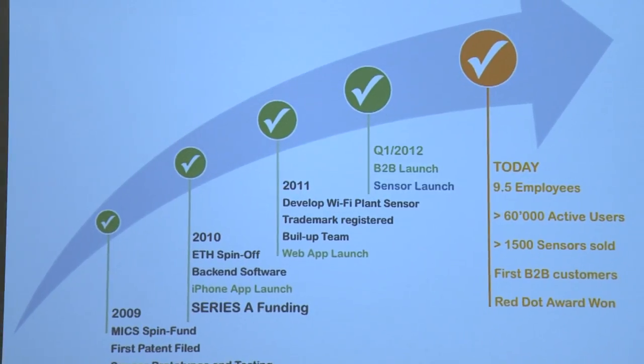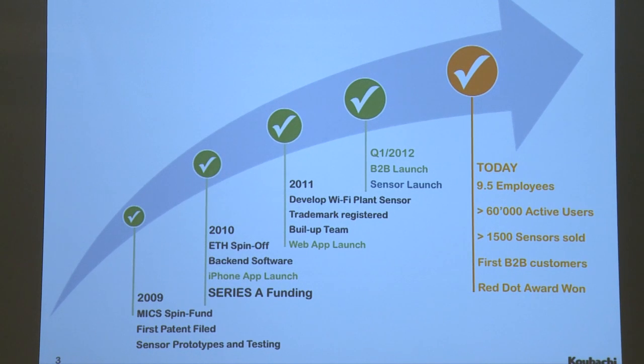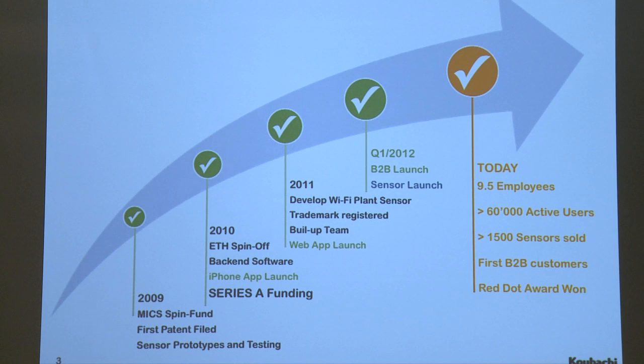So that turns out of boring sensor networks. Really quick, it was a long way to where we are right now. We started in 2009 with the Mixed Spin Fund. That was really the kickstart of starting a company.